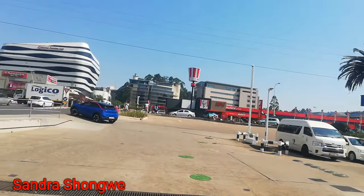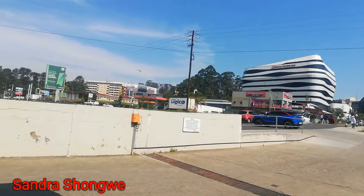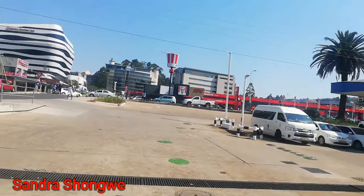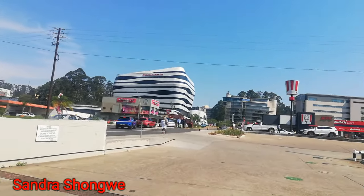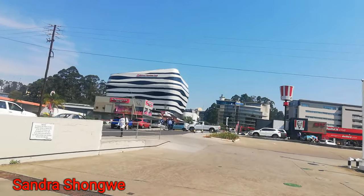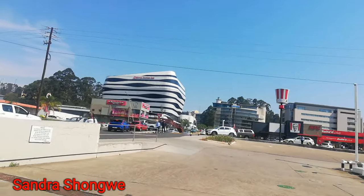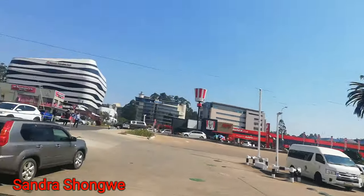So there's a KFC over there, there is a Nando's, and yeah, that's just about it. Those are the only drive-throughs so far. And what you see, that big building right over there, is the Hilton Inn, or the Hilton Garden Inn. This is our biggest, I believe, hotel.